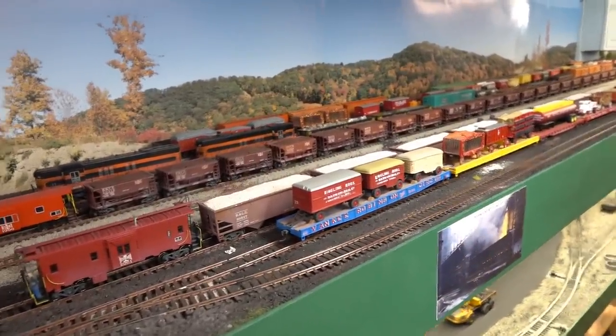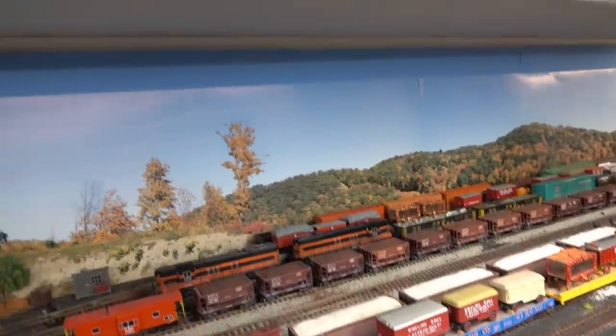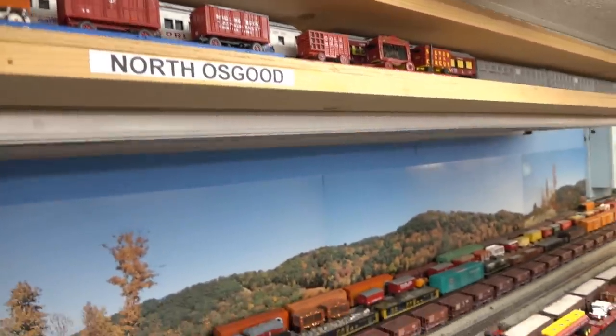So usually my circus train lives up here in the storage. But I brought two tracks down just to add a little splash of color today. Nice.